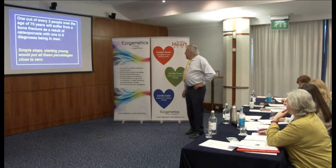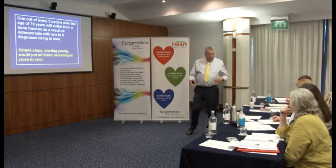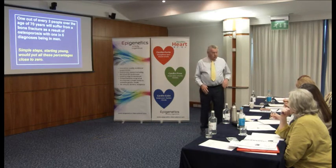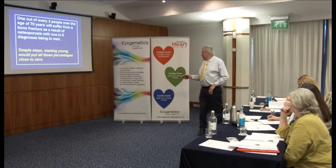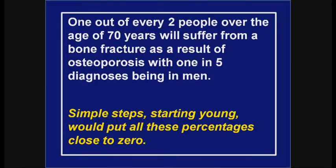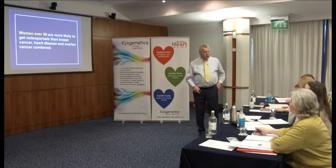So only 1 out of every 2 people over the age of 70 will suffer from a bone fracture as a result of osteoporosis, with 1 in 5 diagnoses being men. So men have less of this than females. So 1 out of every 2 people over 70. You've gone through life very lucky if you don't break a bone at some stage, but 1 out of 2 over 70. Simple steps towards starting young, as I said, would put all these percentages closer to 0. Women over 50 are more likely to get osteoporosis than breast cancer, heart disease and ovarian cancer combined. So it's a huge problem, huge.